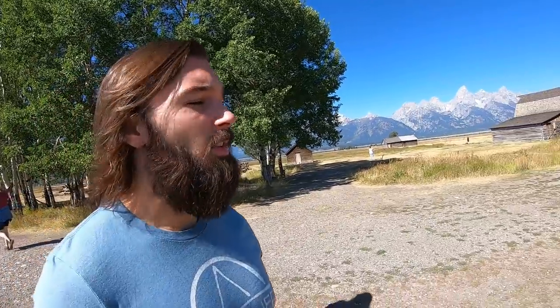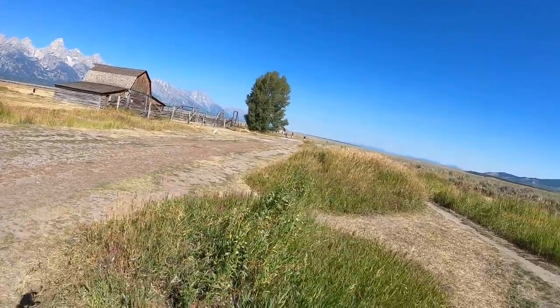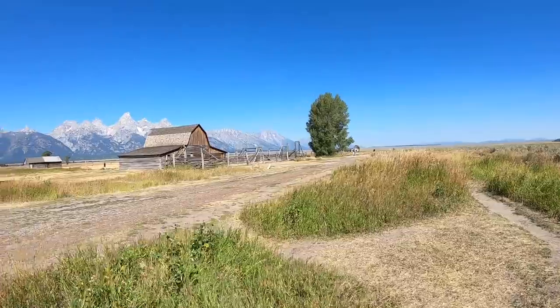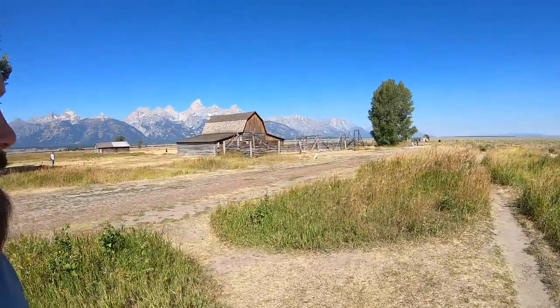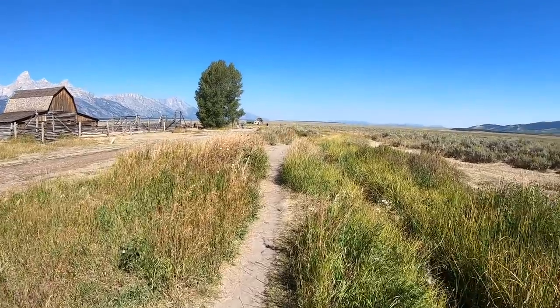I've seen this picture so many times framed at places. Don't you remember the fit? Yeah. How do you get a good picture of it? Yeah, I'll try real quick, see what I can do.